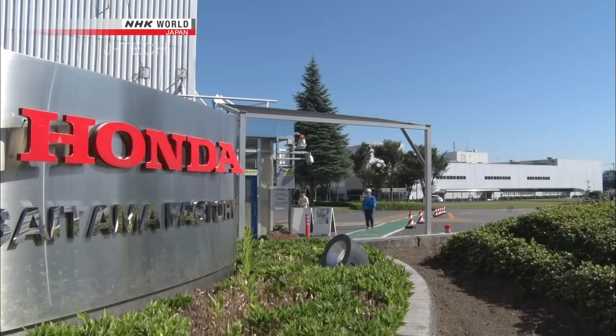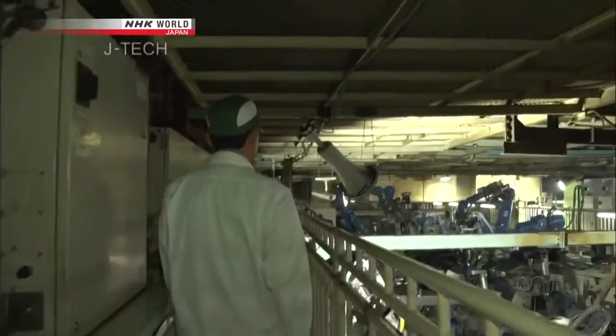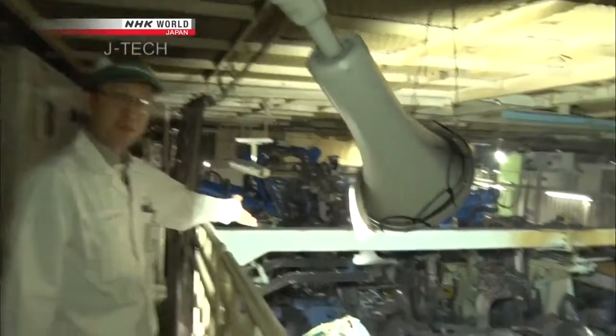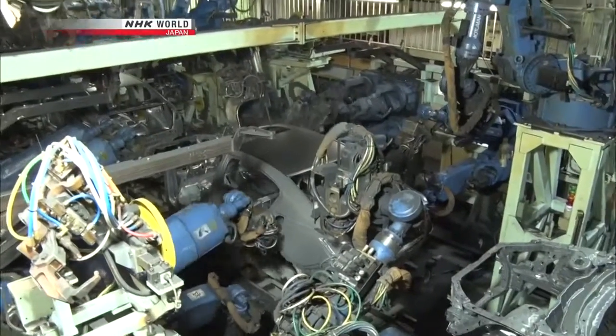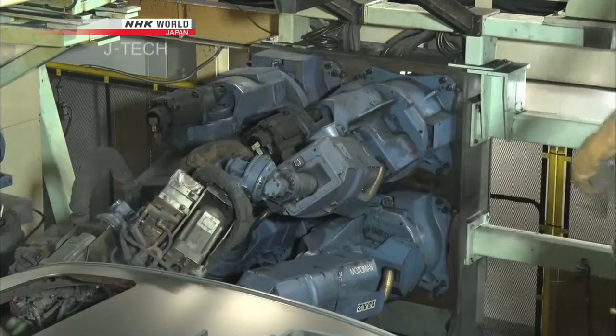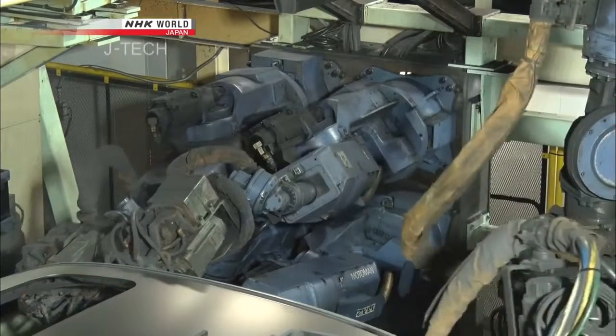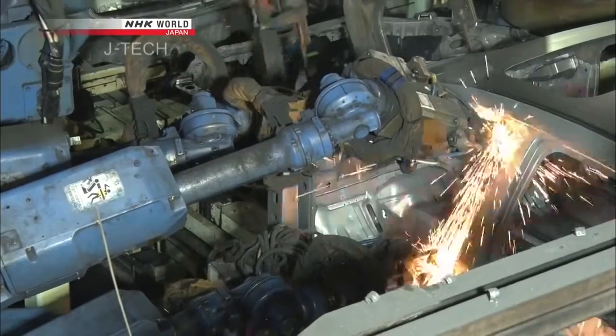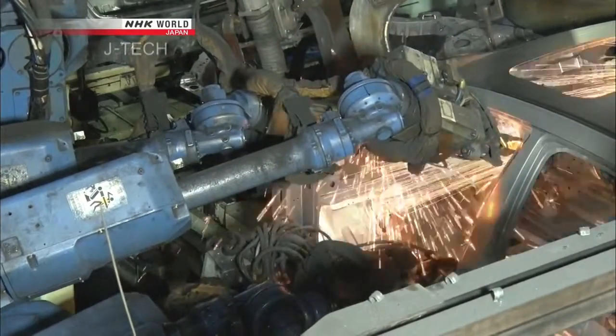At Honda's Sayama car factory in Saitama Prefecture, just north of Tokyo, 900 vehicles roll off the factory line each day, thanks to Yasukawa's multi-arm robots. Robotic arms extend outward from the walls on either side of the station, simultaneously welding panels to both sides of the car body. The robot completes the job in only 45 seconds.